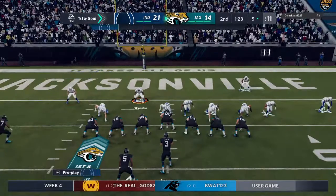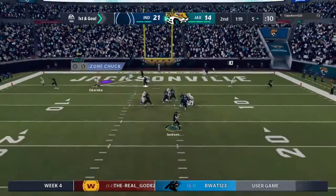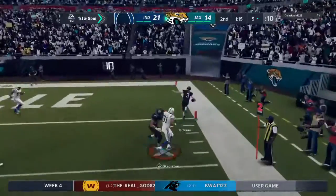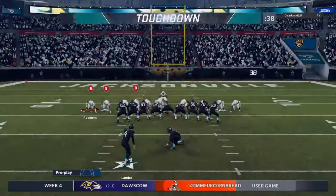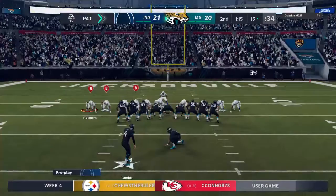He'll drop to throw. Eluding the pressure right. And he will get this into the end zone for a Jaguar touchdown. It's their quarterback. His 3rd touchdown of the game, number 11 on the year.